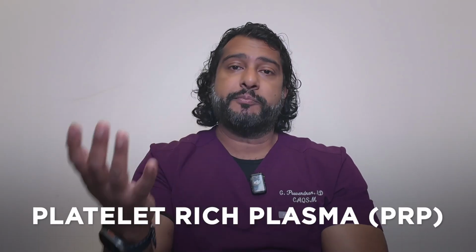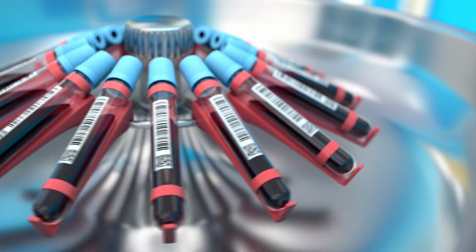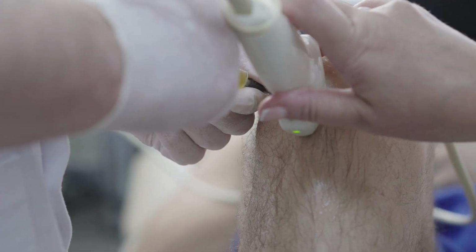PRP, or platelet-rich plasma, is usually one of the first line regenerative steps that I take with my golfers. I take some of your blood, I spin it down, and then I inject the healing proteins that are in the platelets as well as the growth factors into the knee under live ultrasound guidance.